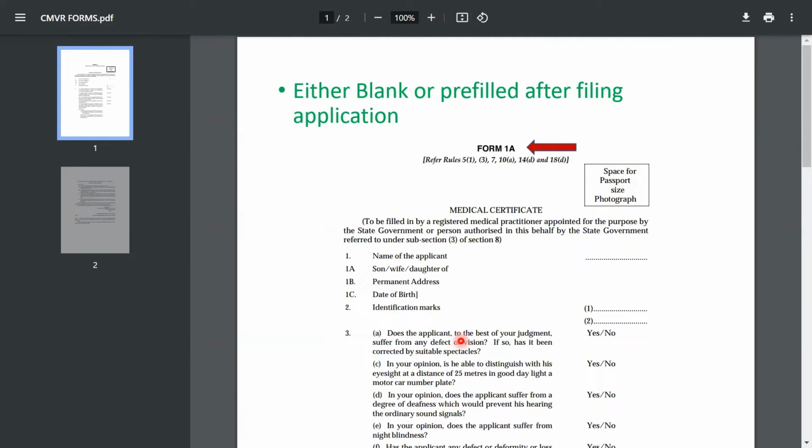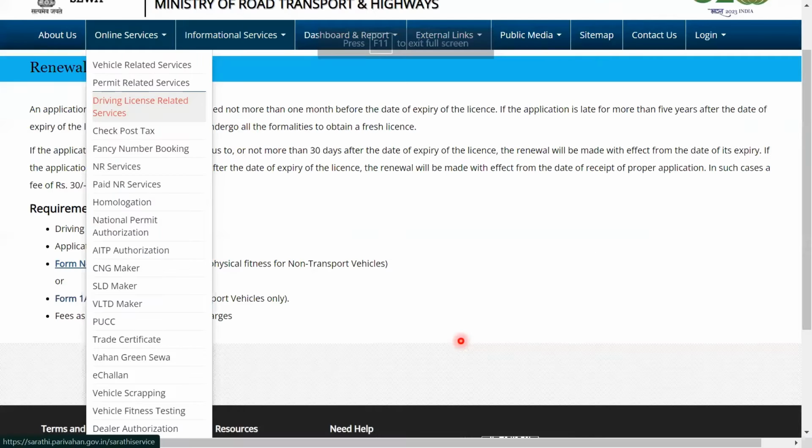Similarly, form number 1A, you can either print it out blank, take it to the doctor, and after filling it, get it signed and stamped. Or when you submit your application online, it is advisable that you submit your application online. Even when you visit RTO, they'll ask you to do all of these processes online mostly. So what you should do is fill the application. Then form 1 comes out with all your details and your application number. That is what you should take to the doctor to get signed.